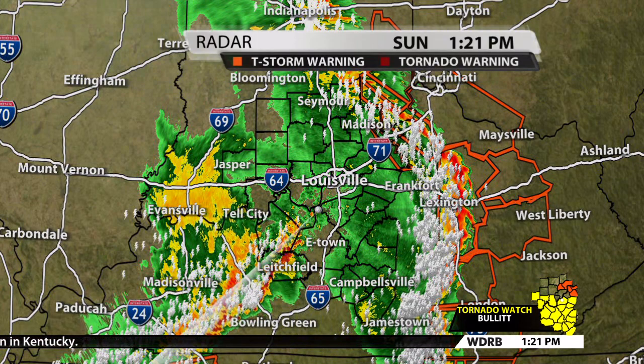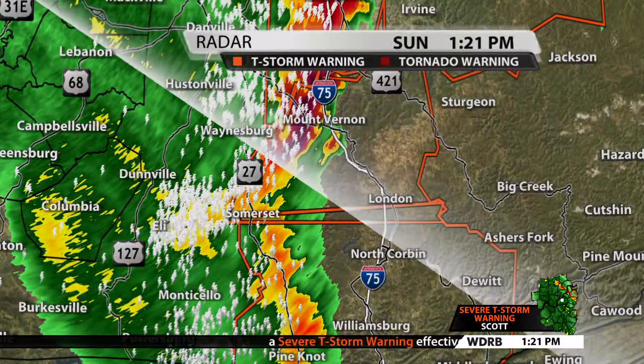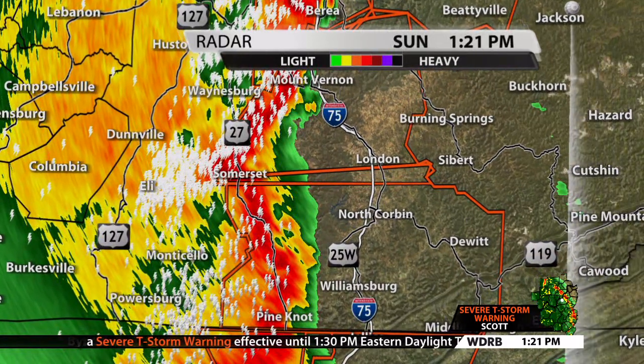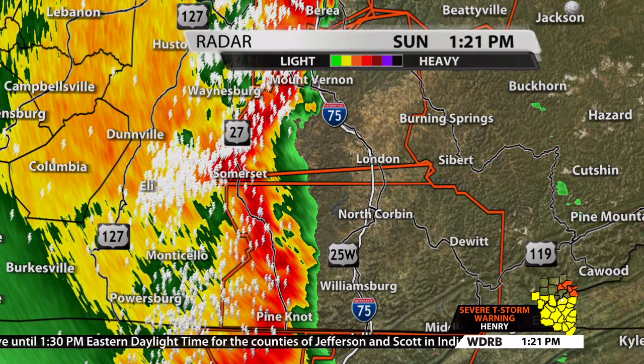Yep. So even more trees could be falling down. I do want to point out, we were talking about some of those lakes out there. Laurel River Lake will be the next one up, down near London. Just south of Somerset is where we've got Lake Cumberland, and it's already passed through that area. Now Laurel River Lake folks are going to get it next. And as you said, Red River Gorge as well.